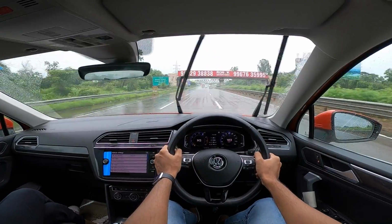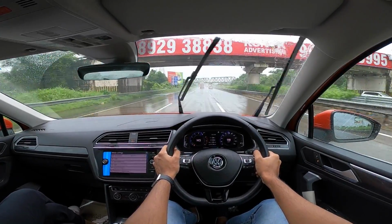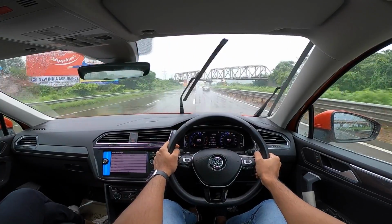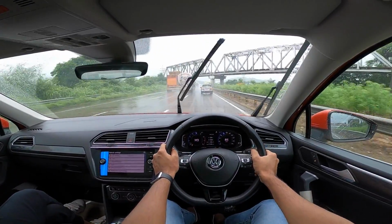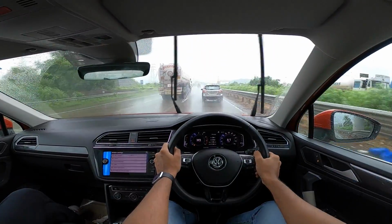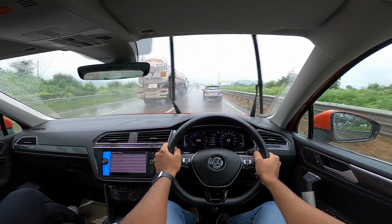The only problem is it has a bad drinking habit, and the drinking habit is so bad, I can't tell you in words how bad it is, because the claimed ARAI mileage happens to be 10.87 kilometers per liter. The claimed mileage is so poor, you can understand what would be the real world mileage, around 6 to 7 kilometers per liter.